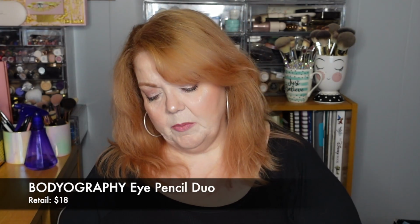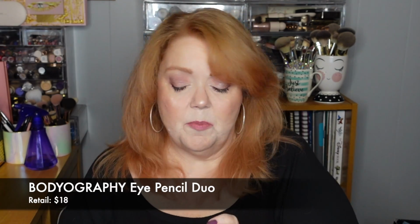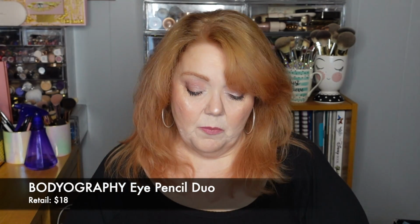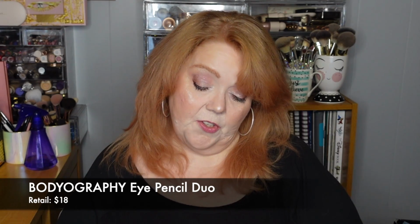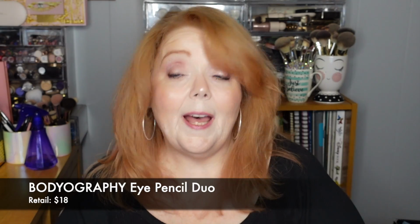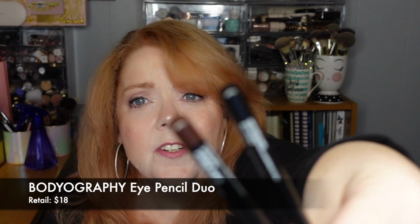They are only sold individually, so it's possible that this 2-pack was something that was done specifically for BoxyCharm, but I could only find them being sold individually. We got, like I said, a duo, and the colors are Onyx and Black Walnut. So Onyx, you know, black, and then a very dark brown. I'll show you the ends here. You can see the colors.